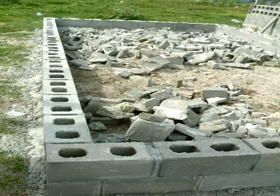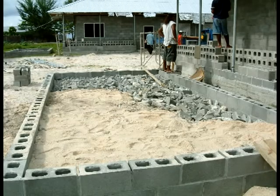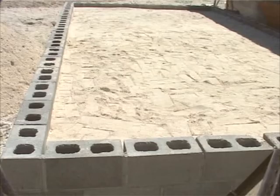This is another type of formwork. It's the concrete base for a water tank on Tarawa. The formwork is a concrete block wall. It's filled with a rubble of old bits of concrete and blocks, then covered in sand and compacted down level. Concrete will be poured in the top to make a large, solid base.